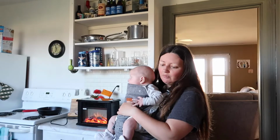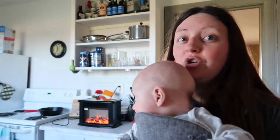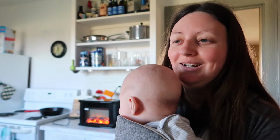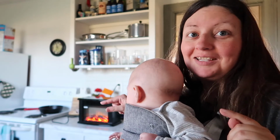You know you're an adult when dishwashers get you excited and you're like, the specs on this dishwasher. She loves watching the fire for these heaters.